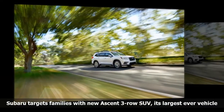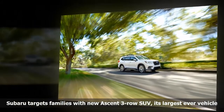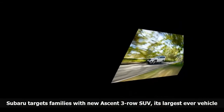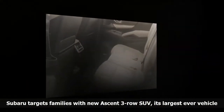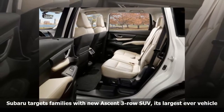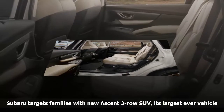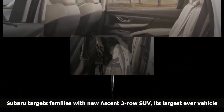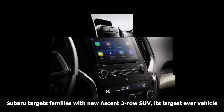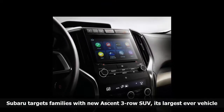Also debuting inside the Ascent is Subaru's latest infotainment and Starlink multimedia system. A 6.5-inch screen is standard and an 8-inch display is available at higher trim levels. Apple CarPlay and Android Auto are standard, as are several app options and Bluetooth connectivity. New is a high-speed LTE Wi-Fi option for in-car connectivity throughout the passenger cabin.